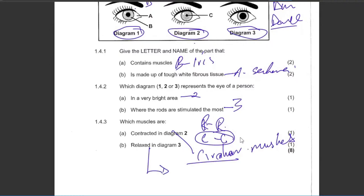And diagram three is easy, dim light. In dim light, we know that R goes with C, C goes with R. So they are looking for muscles which have relaxed, not contracted. Radial muscles contract, circular muscles relax. So it's going to be the same answer, circular muscles. Yeah, I think you have got it.